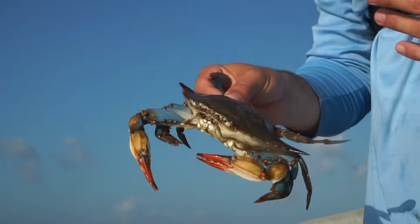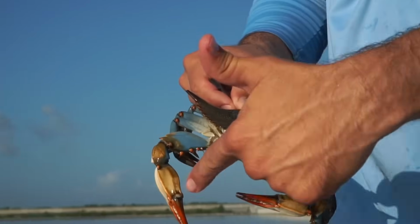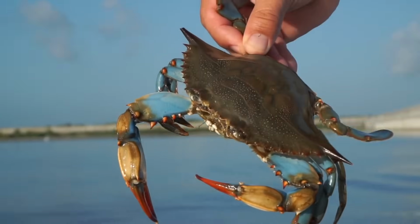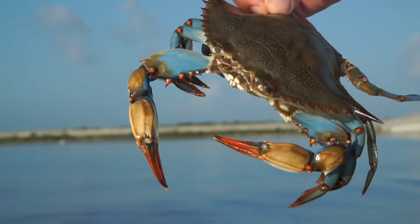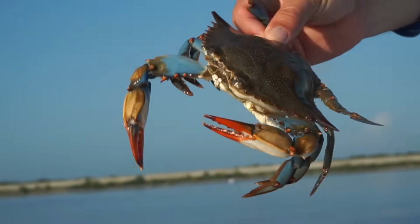Now, you can also tell a female crab from the top. My grandfather taught me this. The females have nail polish. You'll see red on the tips. Also, the females look a little more mottled, kind of more gray in color. The males are generally prettier. I'm never ever disappointed when I catch a female crab. I'm gonna eat her.